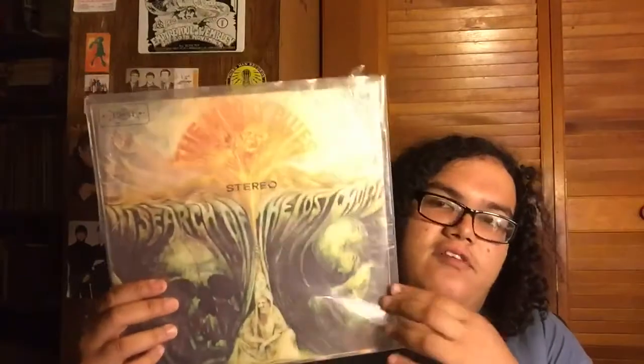This is pretty cool. This was like $5. It's a Taiwanese pressing of the Moody Blues' In Search of the Lost Chord. I actually bought tickets to see the Moody Blues in January. And according to this, this album is not called In Search of the Lost Chord, it's called In Search of the Lost Chord, misspelled. Really kind of funny mistake. These Taiwanese ones always have a lot of spelling errors. Really cool one to have with the baggy sort of cover.